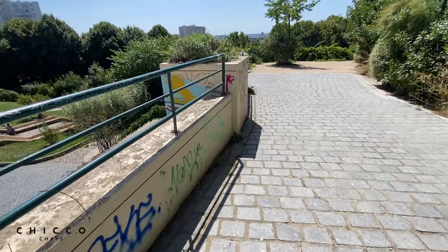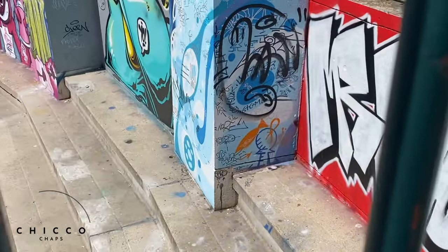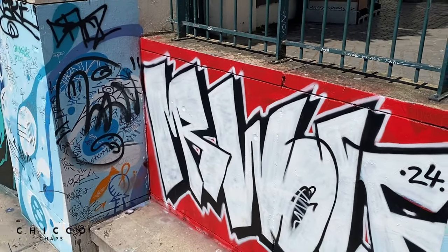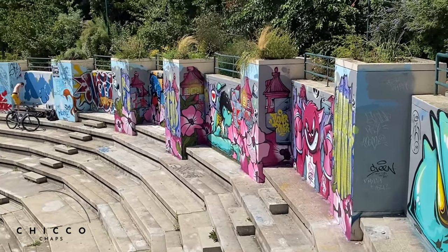Graffiti arrived in Paris in the early 1980s. It's believed to be imported by the wealthy Franco-American teens who hopped back and forth to New York, which was considered to be the hub of this form of art back then. But soon it caught up with the low-income kids.